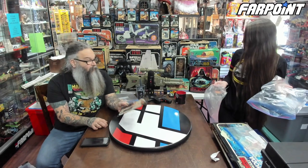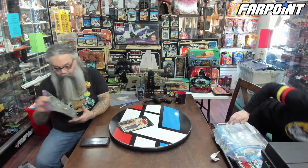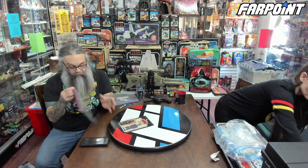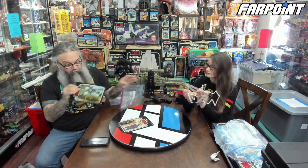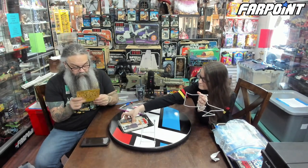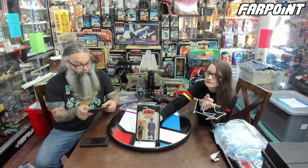What was in all these bags? The gun was in one of the bags. I just realized I had a ton of bags. So these are untouched figures on cards that have had the bubbles pop. What's up with this bubble? The bubble's cracked on this guy, but the figures are mint inside.